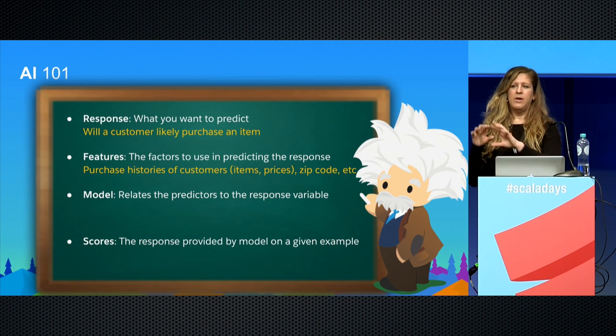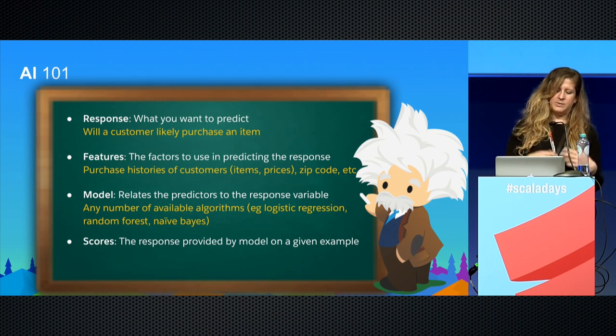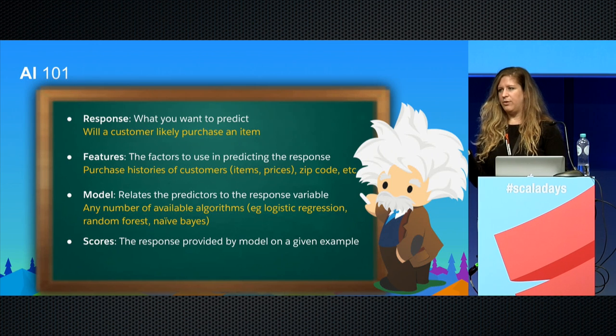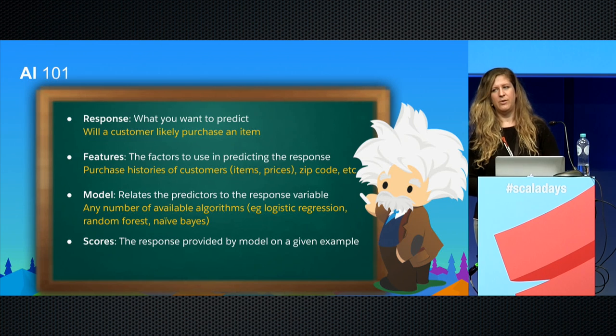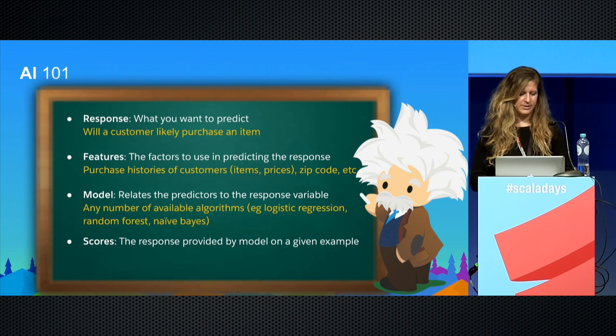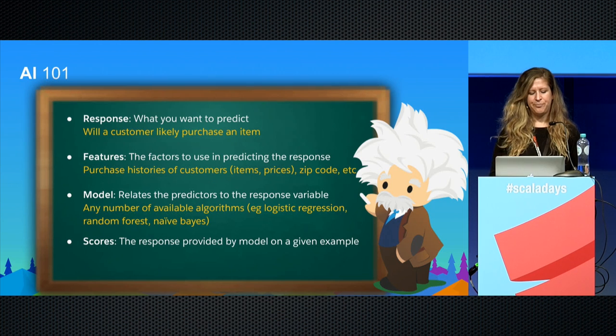So what we do is we derive features or these attributes that can then be plugged into a model to predict that response. Specifically, that model itself is how those predictors relate to that response. And of course, there are any number of algorithms available. So there's logistic regression, random forest, naive Bayes, that's just a few. We'll talk about support vector machines on the next slide. Of course, there are any number of others that are out there. Specifically, the ones here are for binary predictions again.